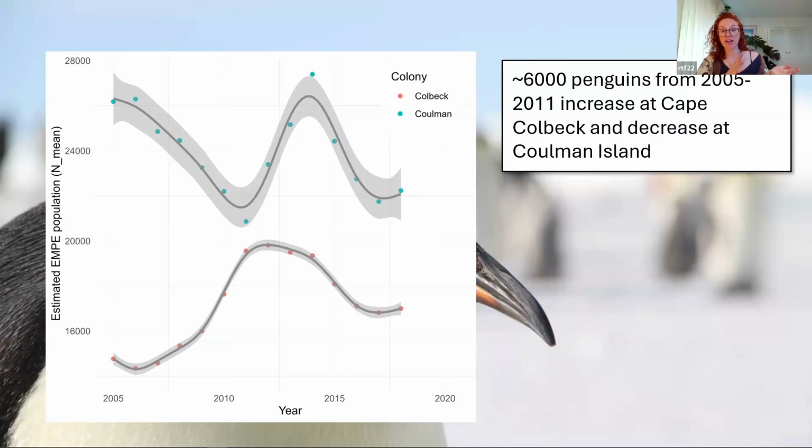Between 2005 and 2011, Coleman Island decreased by about 6,000 birds, while Cape Colbeck increased by about 6,000 birds. And we have no ability at this stage to say if they were the same birds, but it's just a really fascinating observation that we made through having continuous time series data of an entire region.